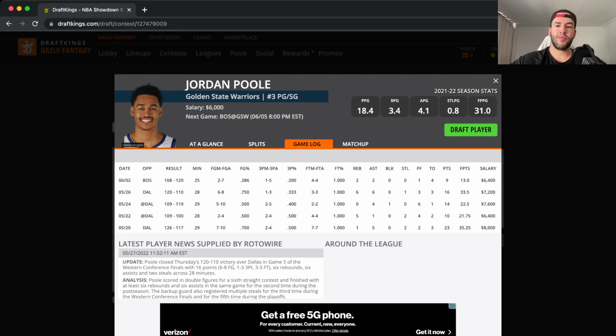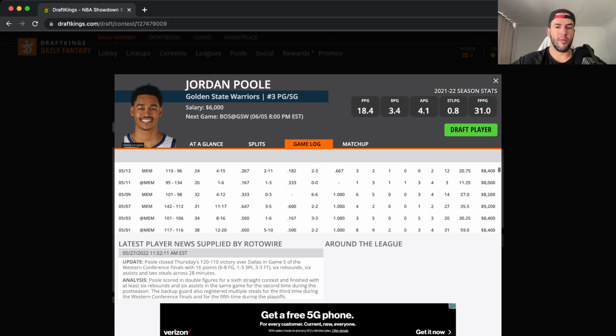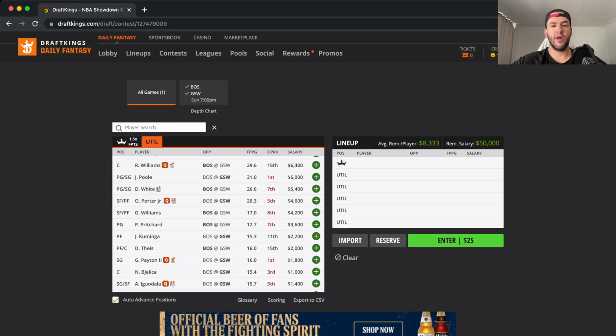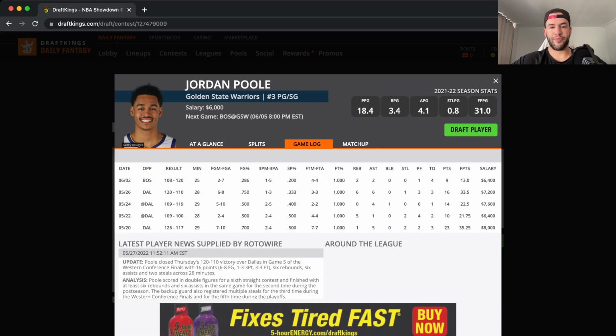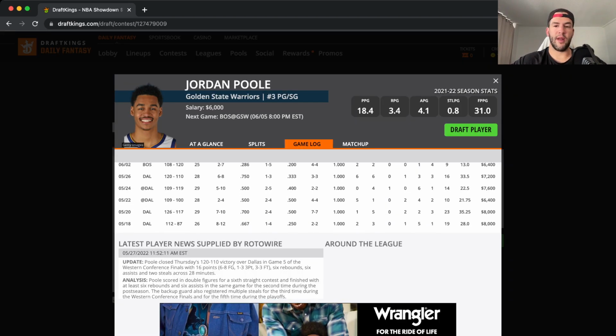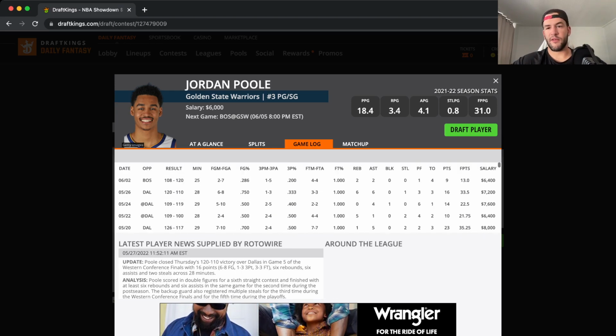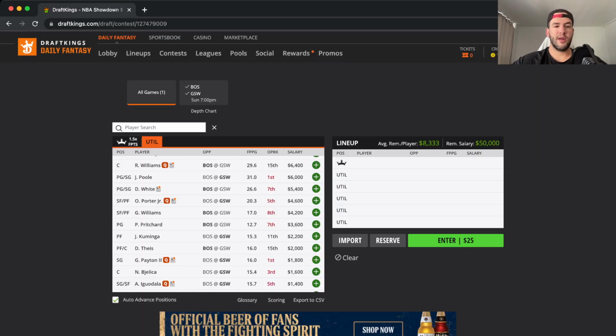Even his good games have been 35 fantasy points. That's not enough to put him in the captain spot. I just don't think there's enough upside as of right now to put Poole in the captain spot. I mean, you can, I'd say if you're playing multiple lineups, maybe throw him in one. You kind of expect that to lose, but it's just been hard to get to Poole. He really hasn't done it for me at all in these playoffs since Steph came back and Klay was back. So yeah, I just don't think I'd get to Poole.